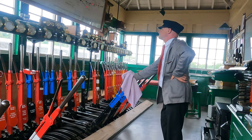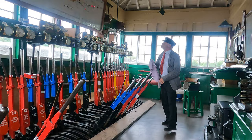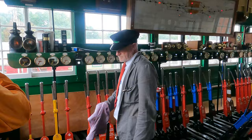Very kindly, the signalman has let me take a peek in the box. It's been many years since I've been up here. What a fantastic view and an impressive array of levers and equipment to operate.